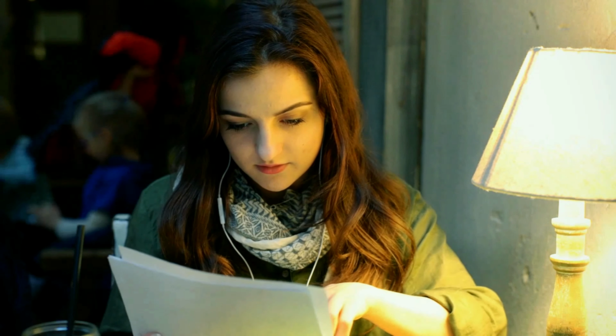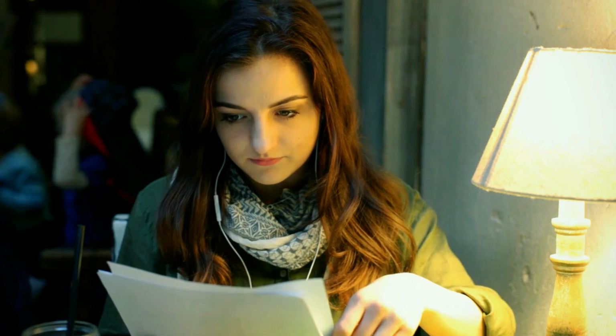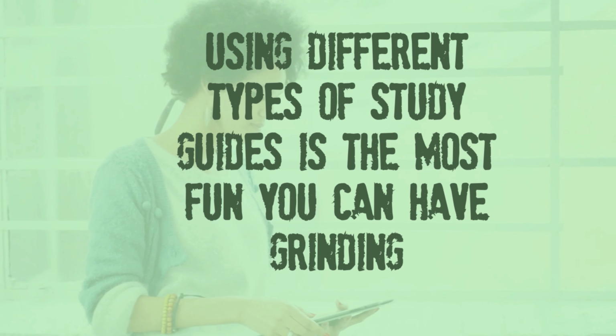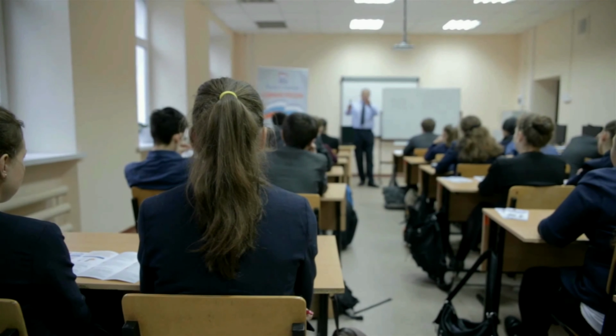My least favorite part of getting that A is all of the time it takes to study for it. Using different combinations of study guides is the most fun you can have grinding. Which study guide do you use? Or do you like to switch it up?